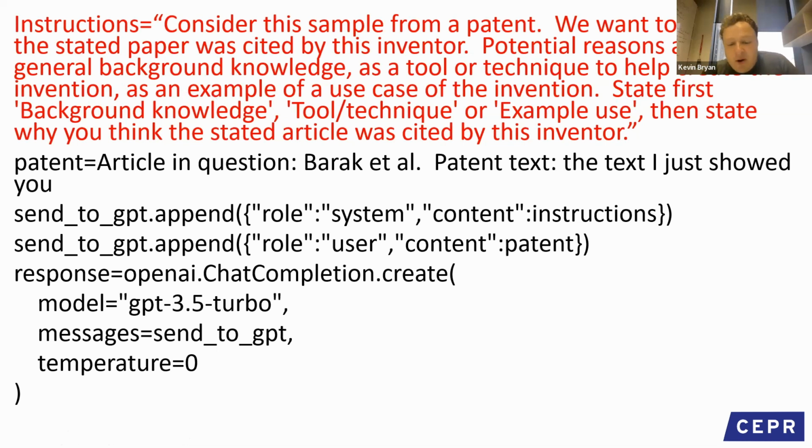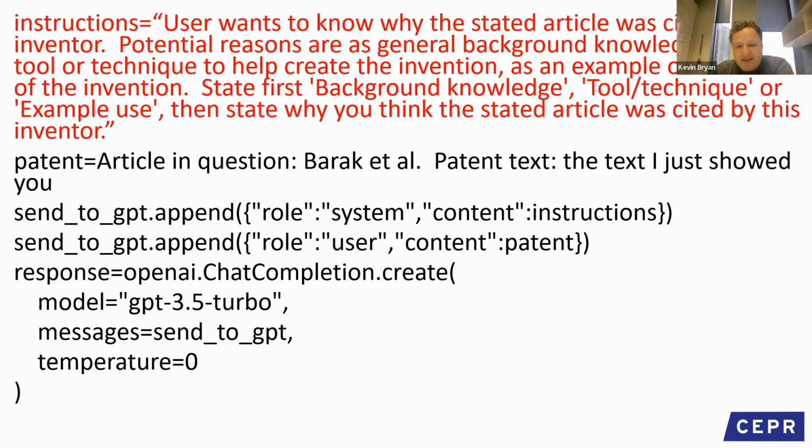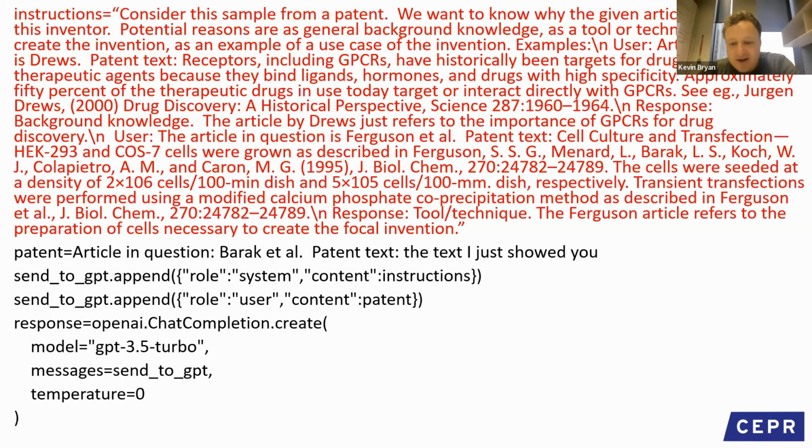But in any case, I can do that. Or maybe you're wondering, maybe that's not the right way to ask it. So let's change it a little bit. Like, the user wants to know why the stated article was cited by the inventor. I've just slightly changed the text. Or maybe you want to do few shot context prompting. So here, consider the sample from a patent. I want to know why it was cited. And then I give a few examples of ground truth from my data set. Okay, then I pass that.